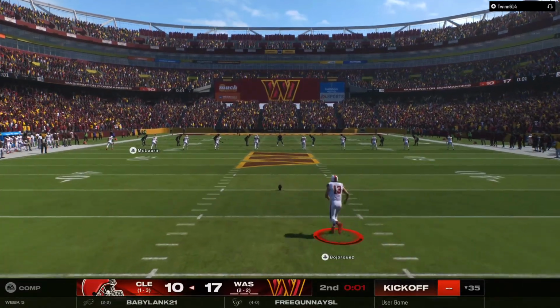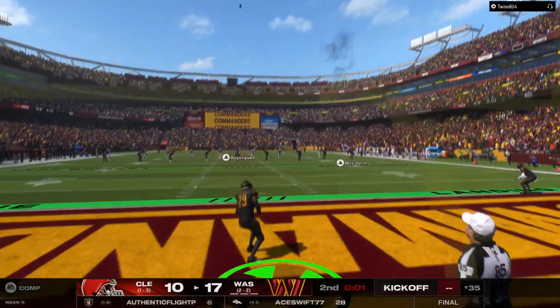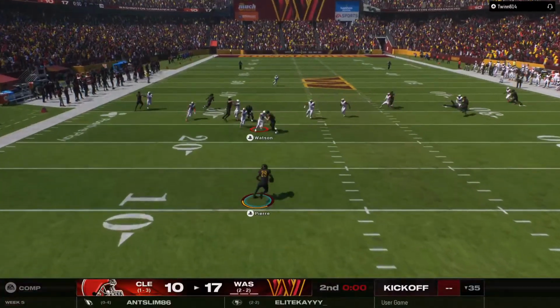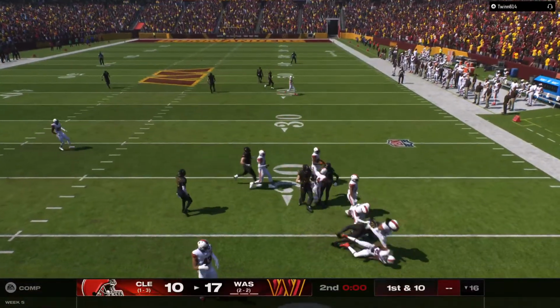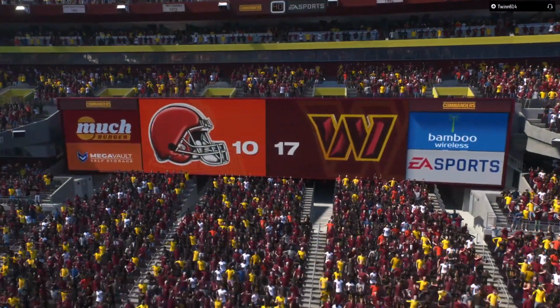So still time for the kickoff here. 1 second to go in the half as this one is away. And here comes a return from the middle of the end zone. And that'll do it for the end of the second quarter.